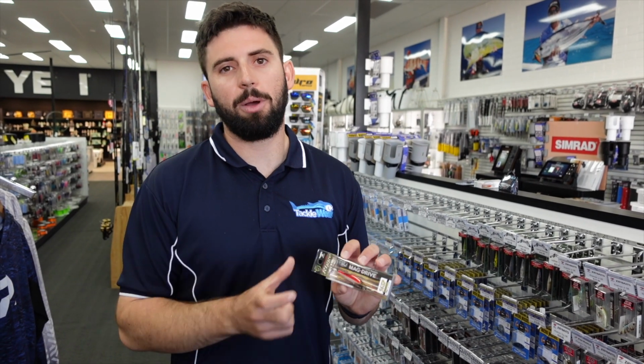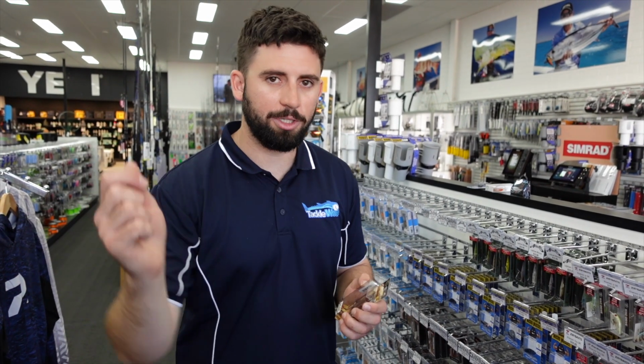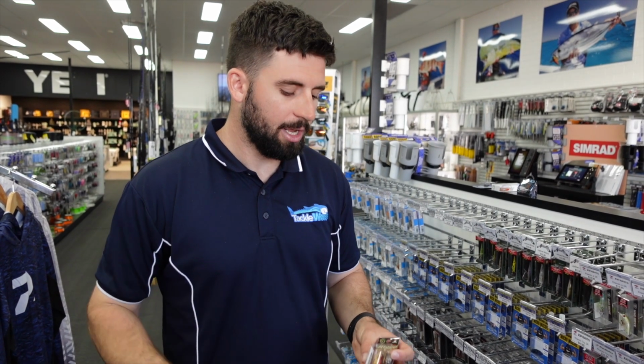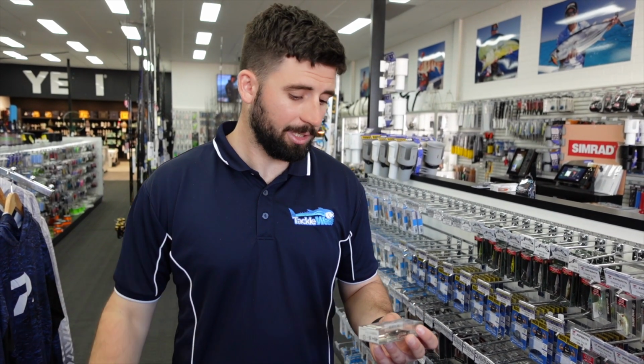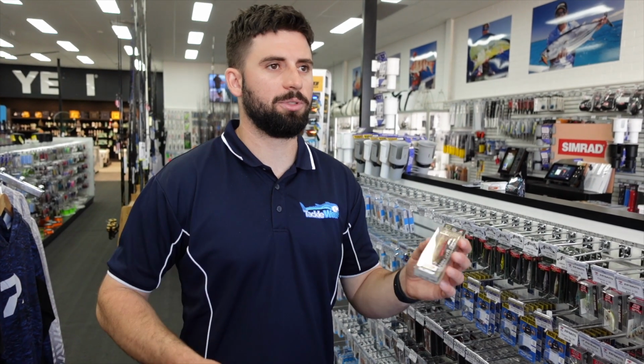They cast really well. They have that mag drive system in there, so the weight slides to the back, and as soon as you grip that rod tip, it snaps to the front and gives you a really nice, predictable action, so you know your lure's always swimming correctly. They only get down, depending where you work your rod tip, sort of 0.2 to like 0.8.